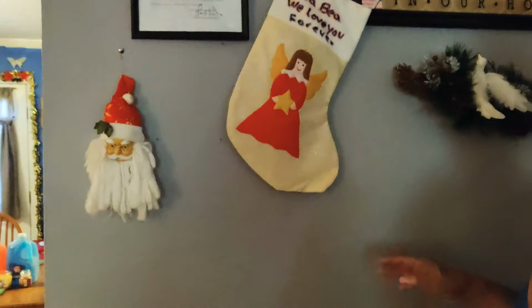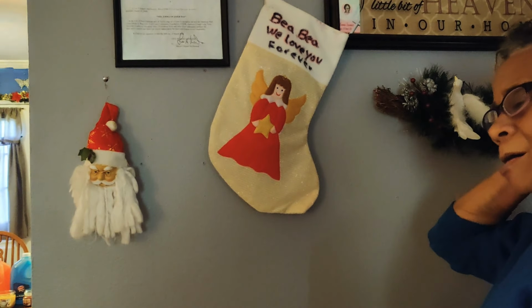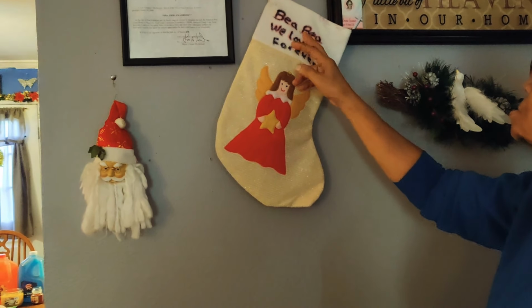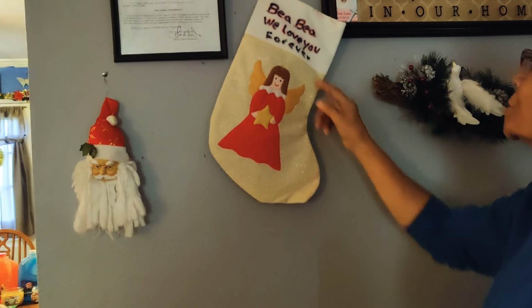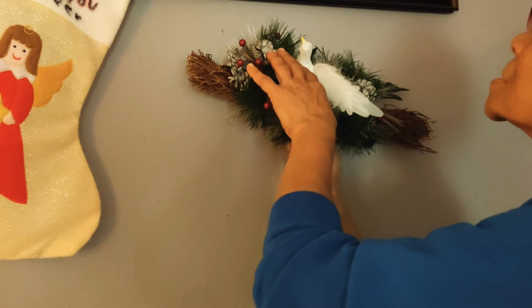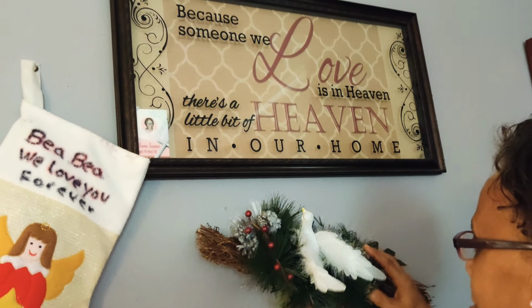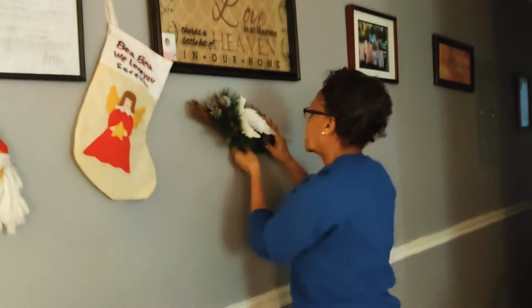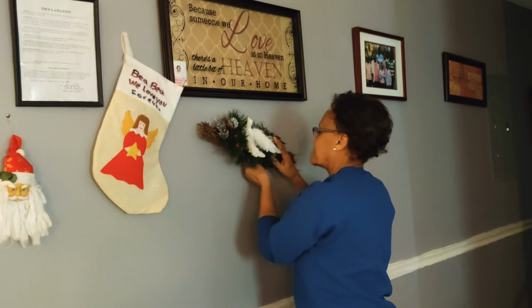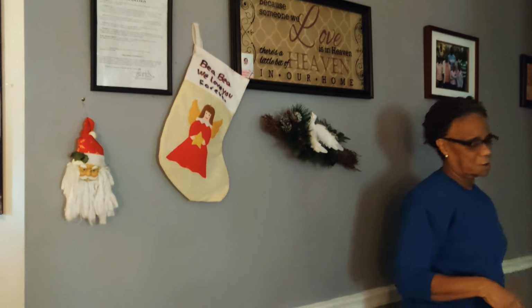Oh. Right there. And this here is my mom's stocking. We had these when she was living, and we would call her BB. So the grandchildren wrote, BB, we love you forever. We got a little Santa Claus. And this here lights up. This little dove represents this sign right here. Let me see if I can get it lit. It lights up some way. I have to change the battery out. But it lights up. I didn't put nothing down that way.